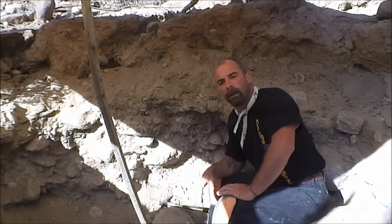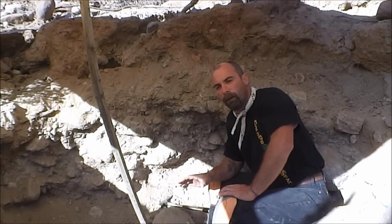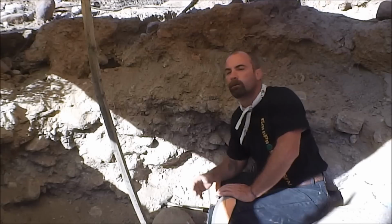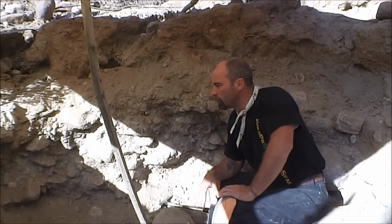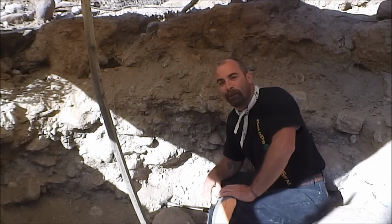Now in this next hole I'm going to take you to, I'm going to show you a different type of setting that the rocks are in, and a different type of sand that it's in. This hole is probably about 25 feet away from this hole right here. But like I said, we're going to stay congruent with the way the water is. So let me just jump over there real quick, and we'll show you this next hole.